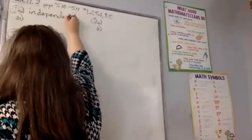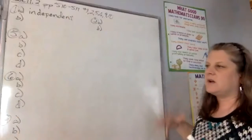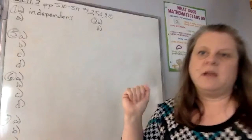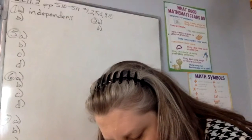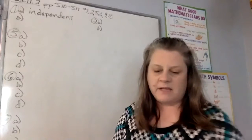Independent. Because the fact that I got a yellow the first time has no impact on me getting a yellow the second time and a yellow the third time, because I always have the same number of pencils to choose from. Part B says I pull a blue pencil and a red pencil are chosen without replacement.